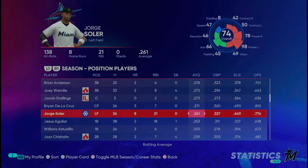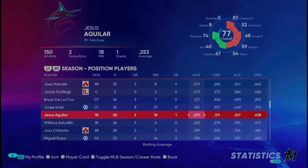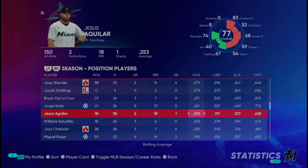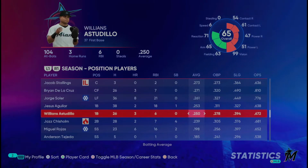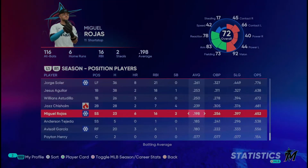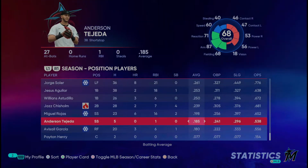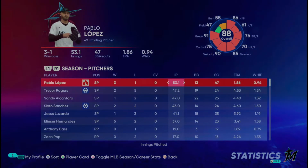Jorge Soler is certainly on a cold streak. He's only batting .261 now. He hasn't homered in a long time, and that's a guy that was batting .320 at the beginning of the year. He has certainly not found much success offensively recently. Jesus Aguilar has only hit 2 home runs, but he's got 18 RBIs, batting .253, and .250 average for Astudillo. And there's Jazz Chisholm, who's heating up, it seems. He got on a little bit of a hot streak, but only 2 home runs, only 7 RBIs, and only batting .239. He's still very much struggling right now.